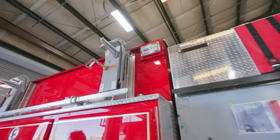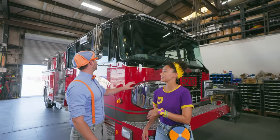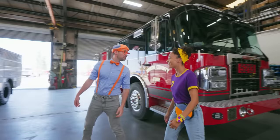So new and big. Yeah, well, this is a Type 1 fire truck, one of the most common fire trucks there is. Wow, I wonder where they use this at. Oh, they use it in cities, in towns, to put out fires. It's also used in medical emergencies. Oh, so cool. Yeah.